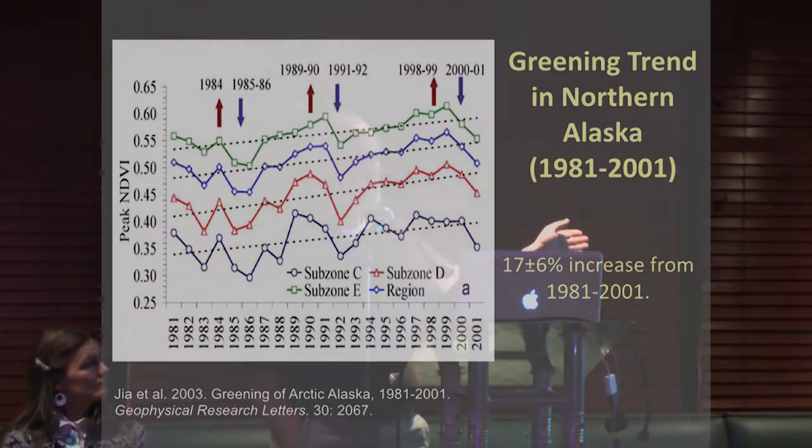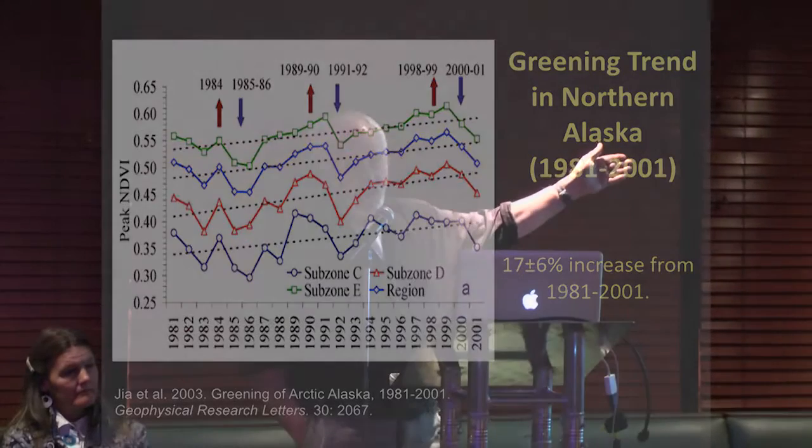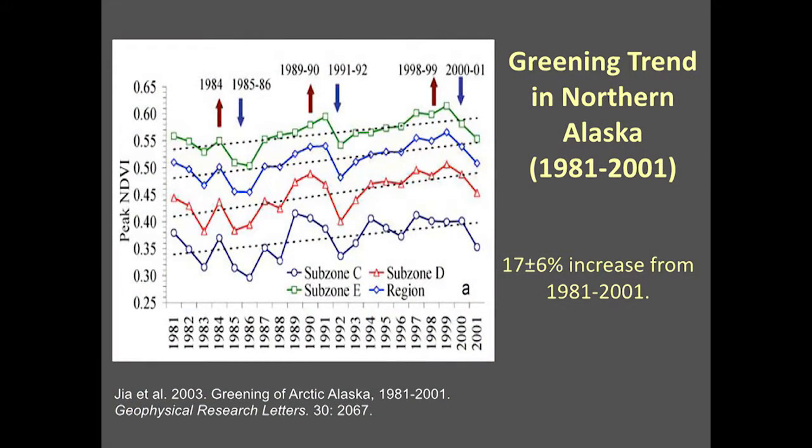So one of the questions that popped up from some early research that we did, published in 2003, was derived from satellite data. And Martha's going to tell you a little bit about how those data are derived. But what it's showing is, I talked about the various subzones. Well, this shows the trend in each of those subzones in a factor we call NDVI, which you can think of as a greening index. And we see over the course of this study from 1981 to 2001, 20 years, about a 17% increase, which we can extrapolate actually means a pretty high percentage increase in the amount of biomass in the tundra, about a 17% increase, which really surprised us.